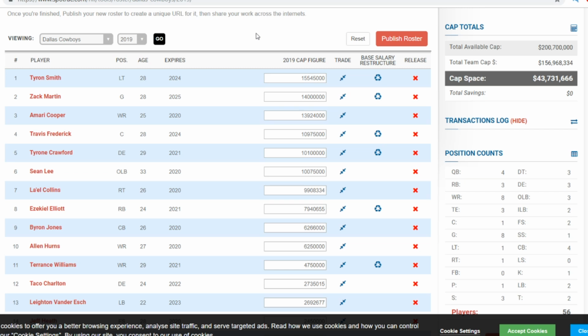But anybody that they want to cut possibly, the big name is Sean Lee. Do they finally move on from him? Excellent player when on the field. Excellent. But continues to get hurt. So it's a tough decision because that is maybe the best linebacker unit in football with him on the field. It's pretty darn good even with him off the field. But do you want to pay him all this money to basically be out? So we'll come back to Sean Lee.